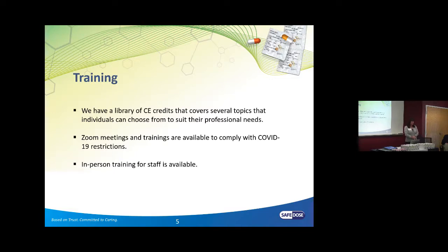5 rights, one of them. There happens to be a couple of trainings on diabetic MAR, how to read a MAR with a sliding scale. Things like that are going to just teach and enhance your staff and their skills. Are there any questions regarding the training piece?